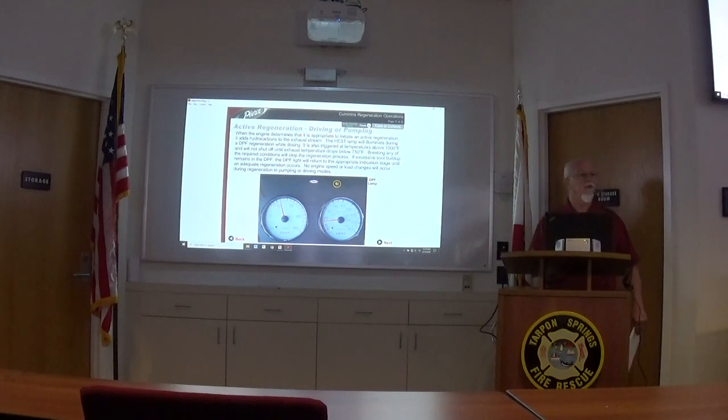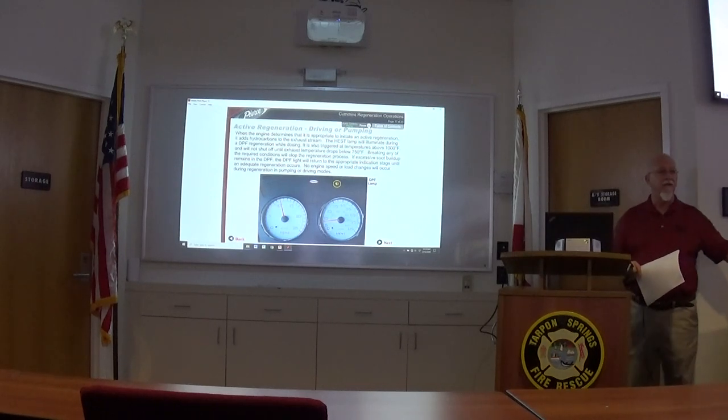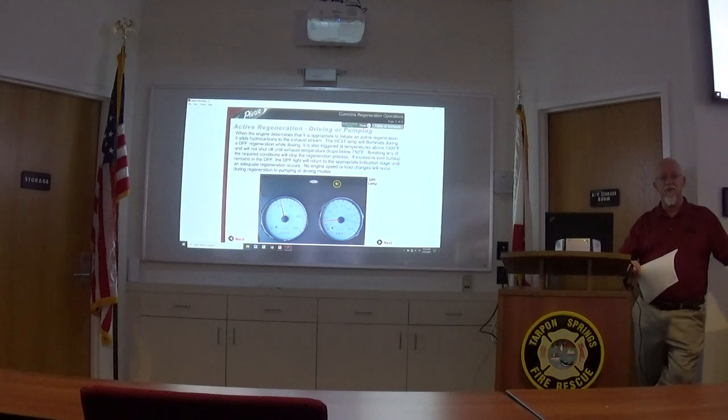Oh yeah, if excessive soot load remains, the DPF light will return. It will come back on. So it is possible, and in fact likely, that at some point you'll regen this truck and get all done, you go to put it away, and the regen light comes right back on. You might have to just regen it twice.